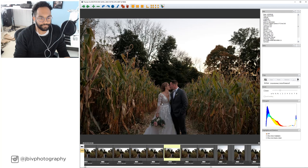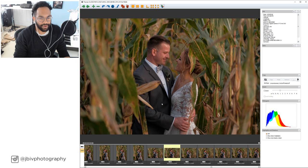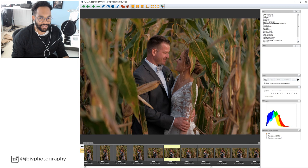So there were some cornfields right by the ceremony area, so I had them jump in there. And the fun thing is, they actually weren't even that far in. They're like maybe a row or two in. But obviously if you shoot with a tele lens, you blow out everything in the compressor and it makes it look like they're in the middle of a cornfield.